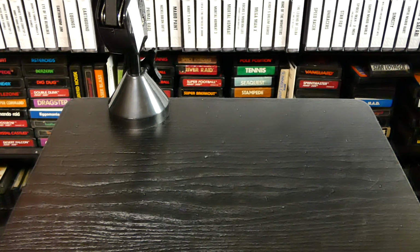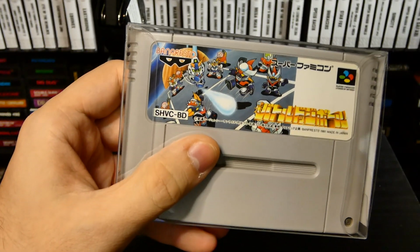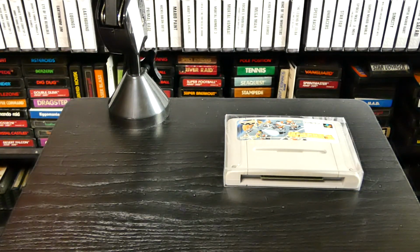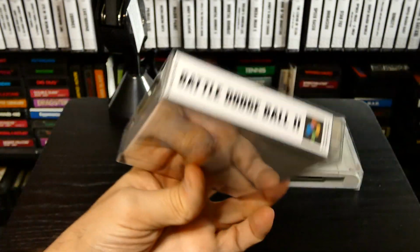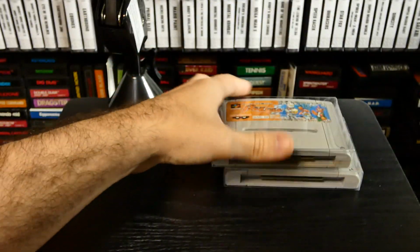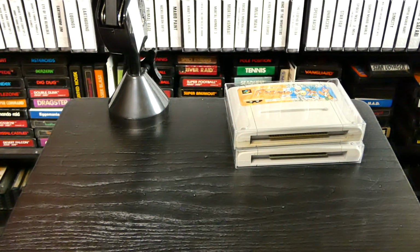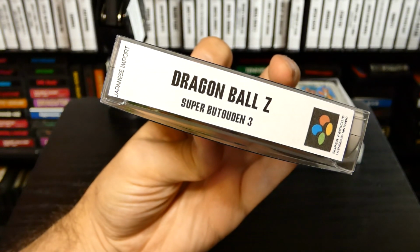Alright, so moving right along, we're going to be showing off the Super Famicom Japanese Super Nintendo games right here. We have ourselves Battle Dodgeball for the Super Famicom. See, the cartridges definitely look different, the labels are bigger. Battle Dodgeball 2. You see I had to write the translation on the side because I honestly don't know what the hell that says. This helps me identify. We have Dragonball Z, Super Butouden.